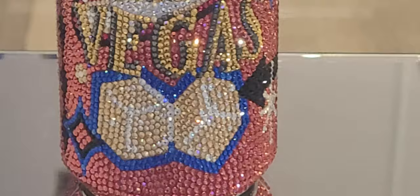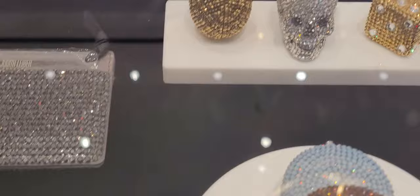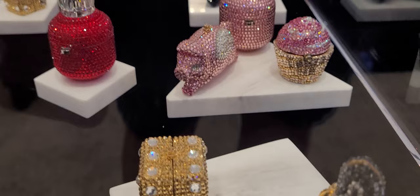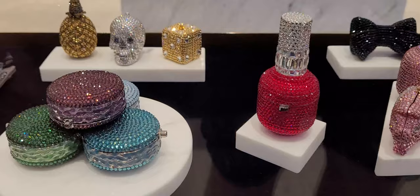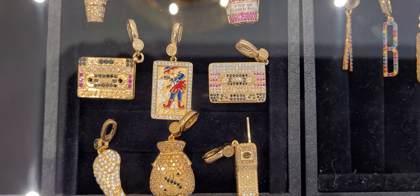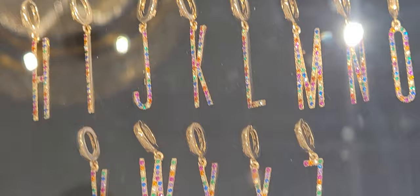Definitely a nice surprise. So Resorts World, I walked over to that. I had no idea there was a Judith Leiber store. Here are the cases inside. So these are miniature pillboxes, guys. You have pendants. The entire alphabet, and then you have bracelets.